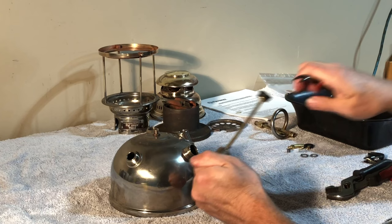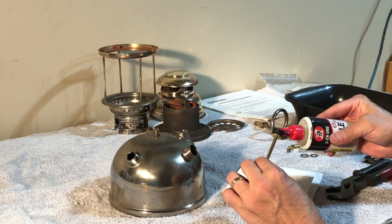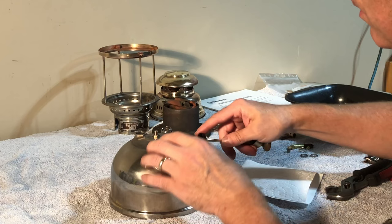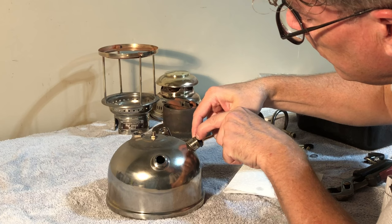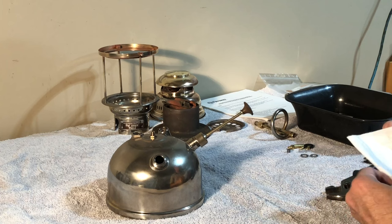And we'll add a little bit of oil. I'm using 3-in-1 oil. Neat's foot oil works. Anything that's not vegetable oil, basically. Notice these European pump cups always seem to be very hard. I've replaced a few on stoves. This is the first on a lantern.